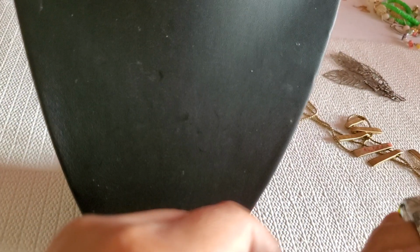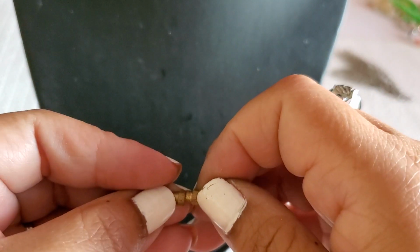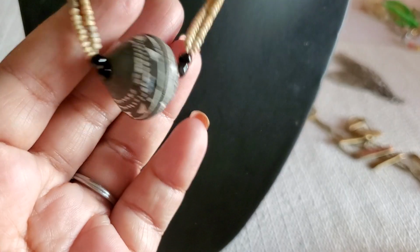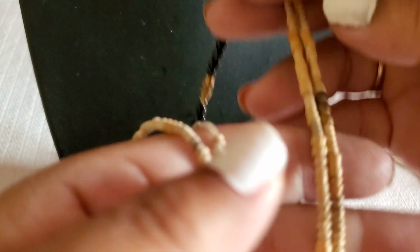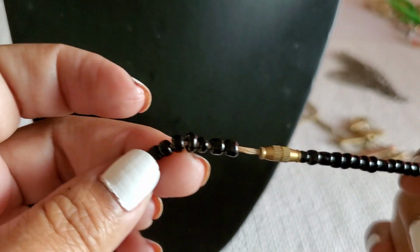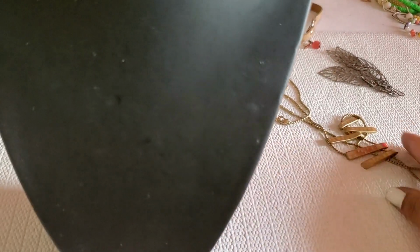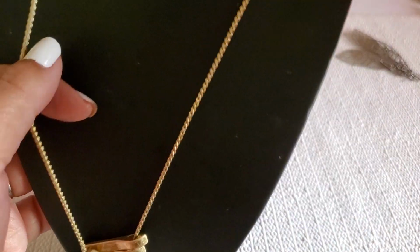This one is just with the barrel clasp. See this? I don't know what it's called. This is like a wood seed bead. It'll be $1. Barrel clasp. $1. And then I have this beautiful gold tone. It's very long. This looks similar to J.Crew.